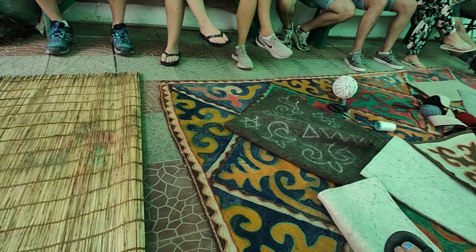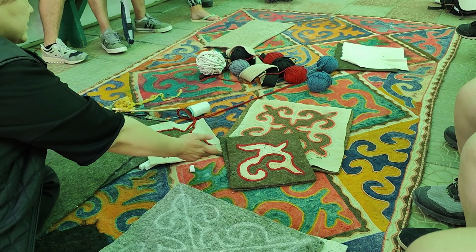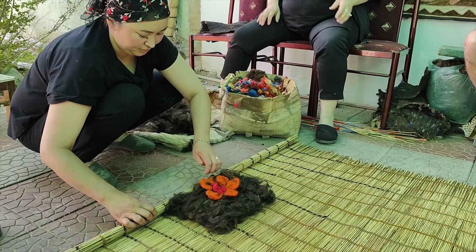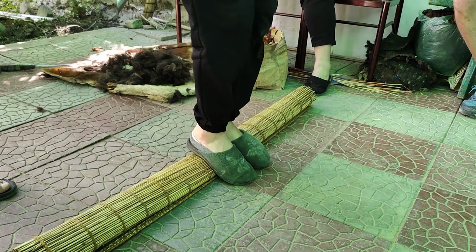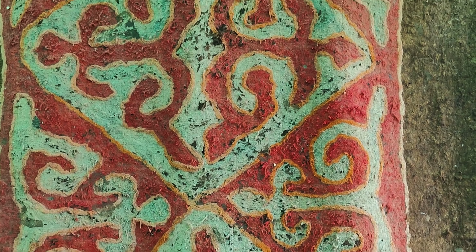There are 2 types of carpets, which results in 2 different designs. On the first one, you're making 2 bases, put them together and draw a design on it. The next step is to cut it out and sew it together with wool. The second one, you press everything together with a chi mat without doing any sewing work. It takes about 6 months to create a carpet.